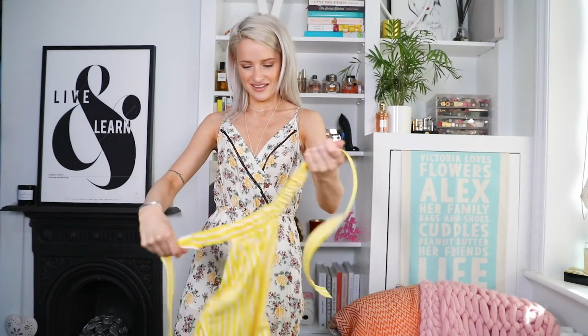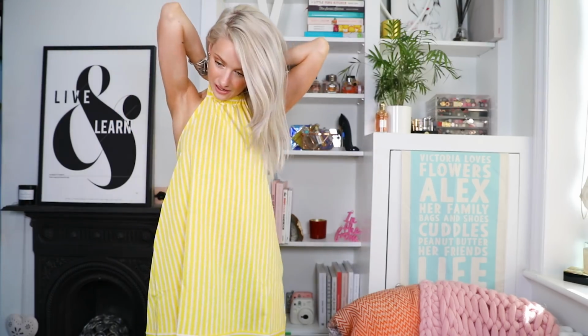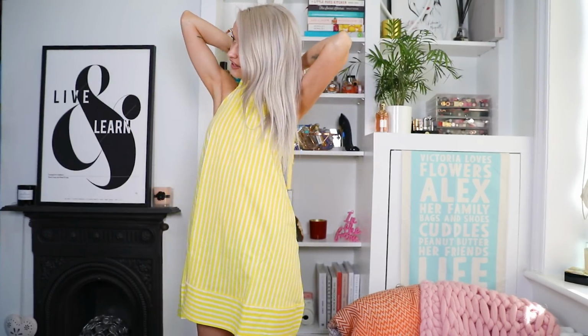Okay, more yellow. I got some more yellow. Ah, this is sweet. Little halter neck pastel yellow dress. I think I'm going to like this. Oh my god, I love this dress. I am obsessed with this. How nice is this dress? This dress is absolutely beautiful. Look how cute this dress is.